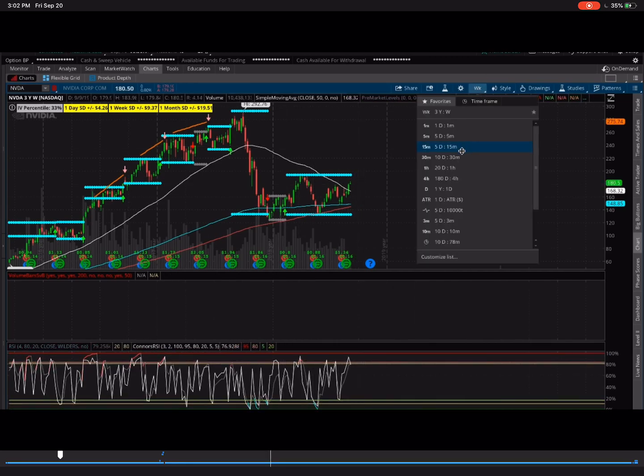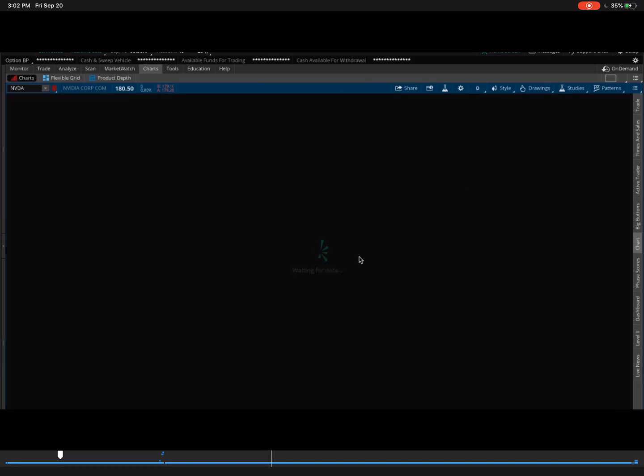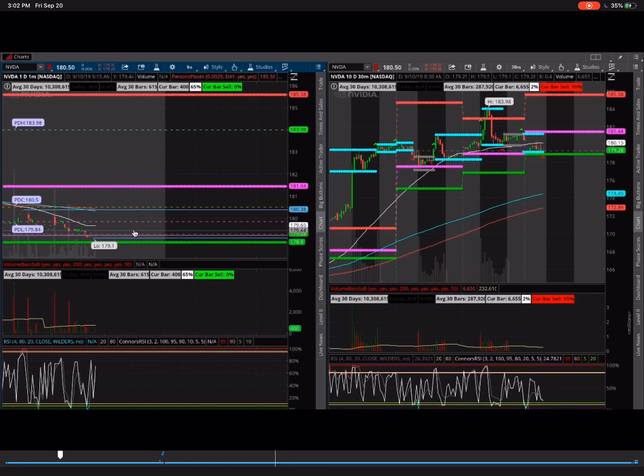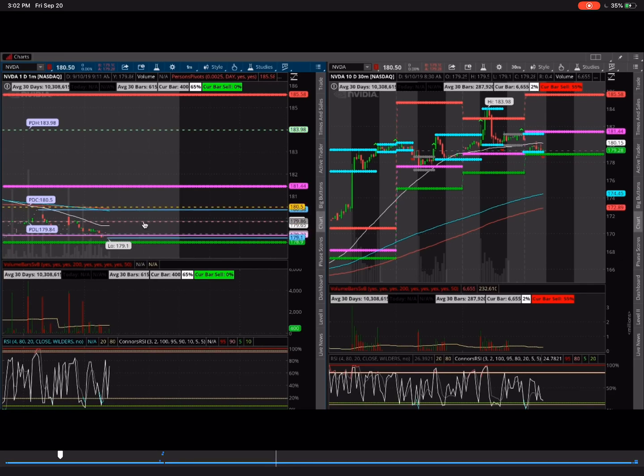But Nvidia targets for today. Let's take a look here on the daily as well. So the box for Nvidia is going to be this pivot low, 179, or what is it, 178.9. And then I'm looking to probably use this level here, 179.84, which is the previous day low. But you have to be cautious with this level here, 180.5. You're probably going to come into the 200 EMA, so be careful.